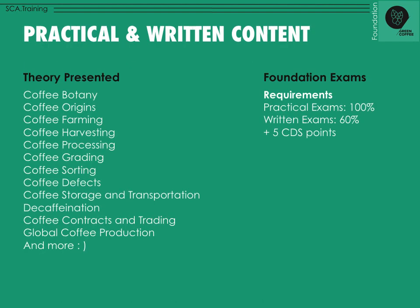Now, some of the practical and written content that you'll be presented with and tested on includes coffee botany, origins, coffee farming and harvesting, coffee processing and different grading methods, coffee sorting, defects, coffee storage and transportation, the process of decaffeination, and coffee contracts, maybe some trading concepts, as well as coffee global production statistics.